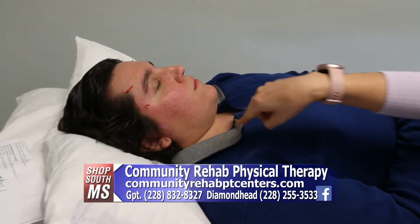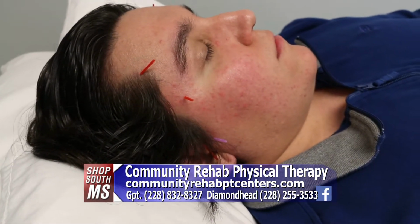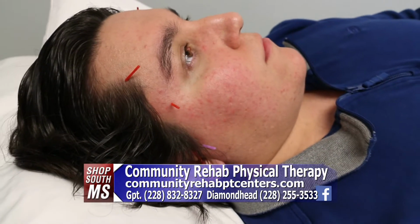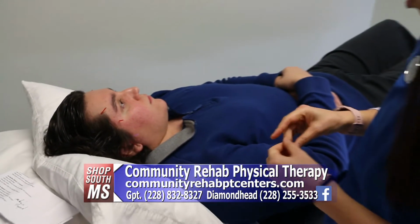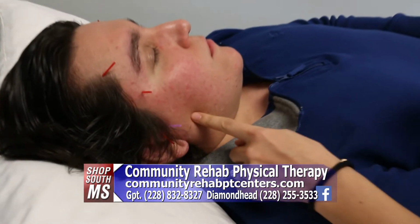So we have some jaw pain going on. And TMJ is actually a very interesting joint because it's a single bone that's connected to both sides. So any kind of muscular imbalance can also cause tightness on one side. So I'm going to be demonstrating some insertions to the masseter muscle here.